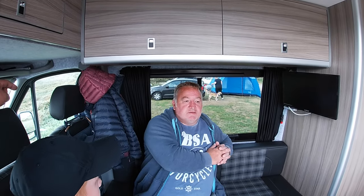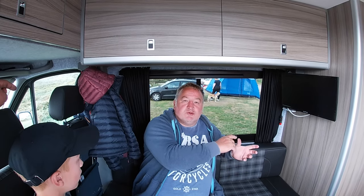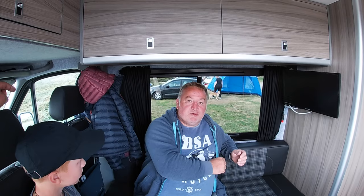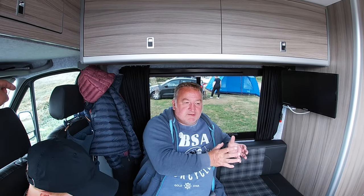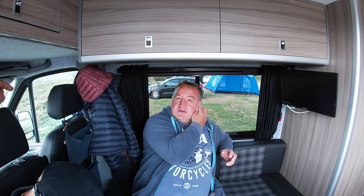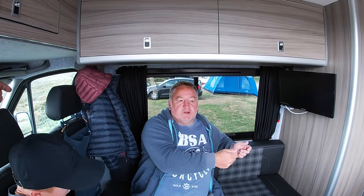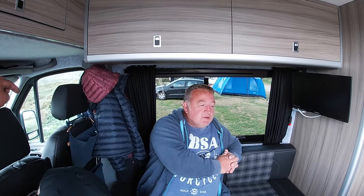Yeah, good idea. If you've got young kids, like our granddaughter, two people couldn't sit in the shower, so you'd have to have the door open. You run the risk of letting the water out, don't you? Yeah. So for us, that's the only thing I would maybe change about this design, and that would be to take the toilet out and put a composting toilet in that we could just lift in and out.